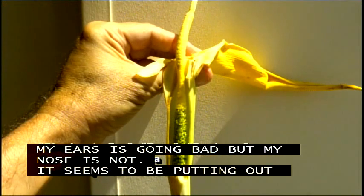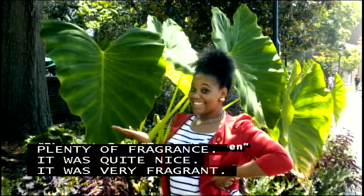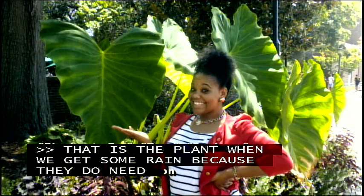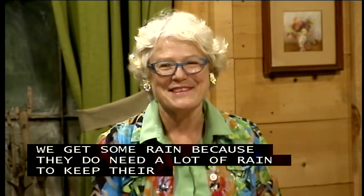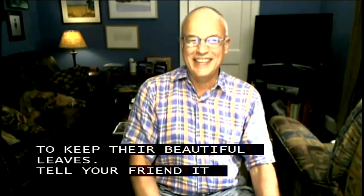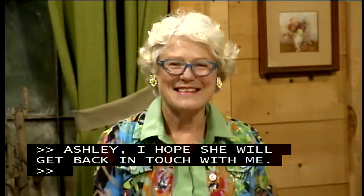That's a plant that's always happy when we get some rain, because they do need a lot of rain to keep those big, beautiful leaves. Please tell your friend that we sure are glad that she was willing to pose. It makes the picture much prettier, John. Good old Ashley. I hope she'll get back in touch with you. I hope she will, too. John, thank you so much, and we'll look forward to visiting with you next week. All right, we'll have fun then too.